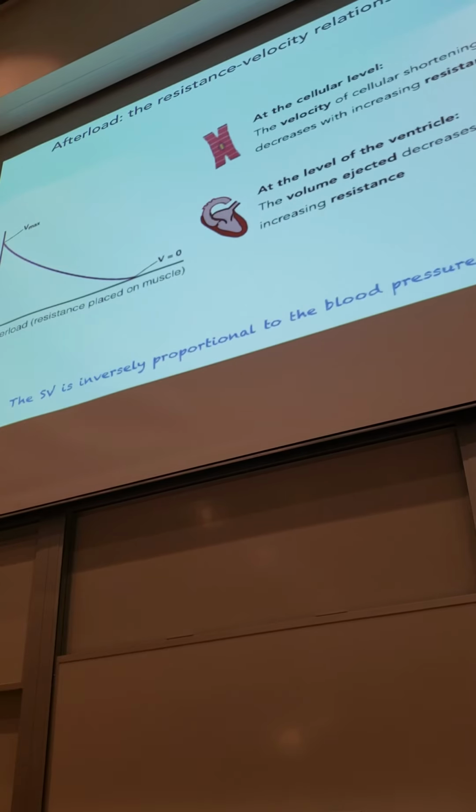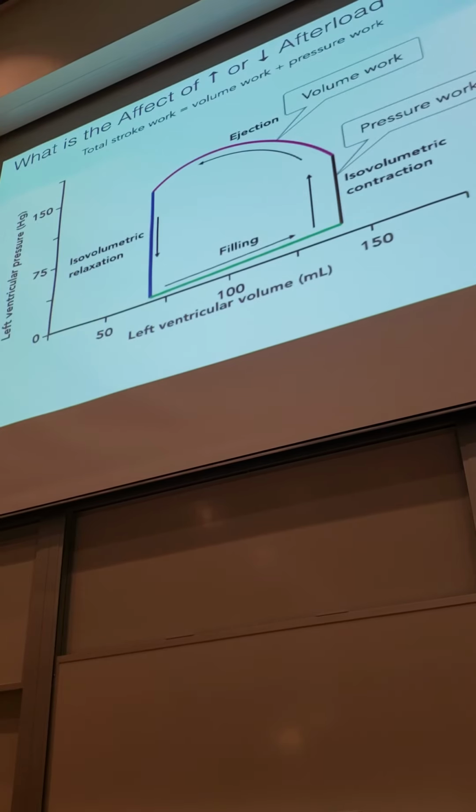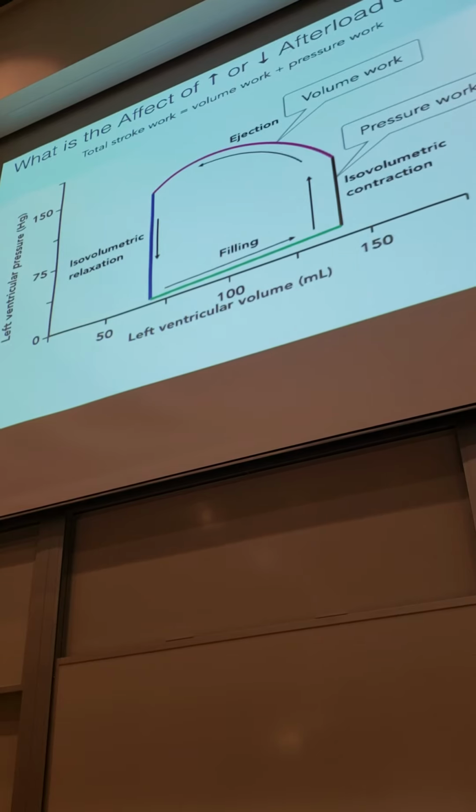Let me illustrate it like this. Here's our old friend, the pressure volume loop. You love it. You know you do. Those two parts on the side, the isovolumetric contraction and the ejection, represent ventricular systole, right? And that is one contraction, one beat of your heart.